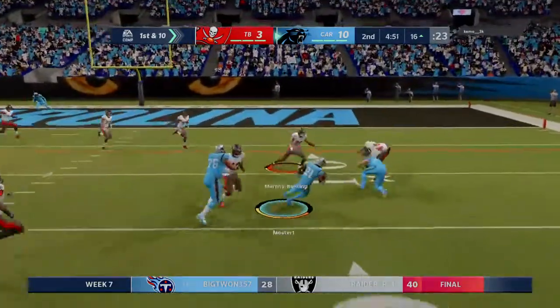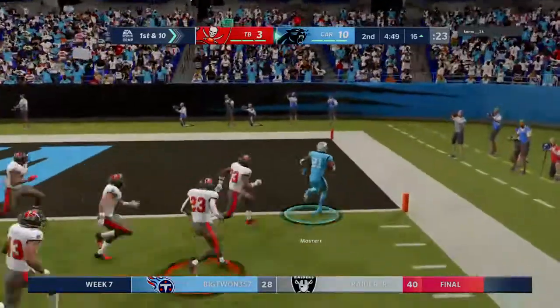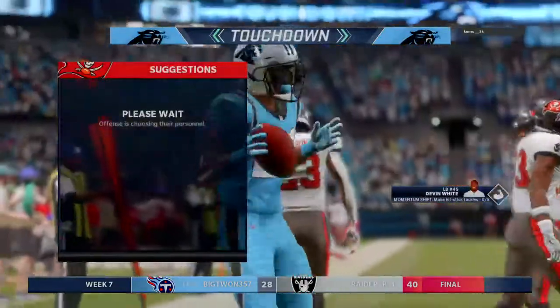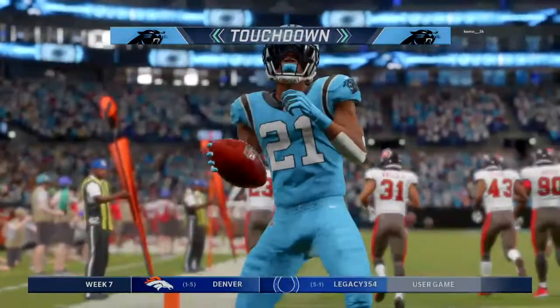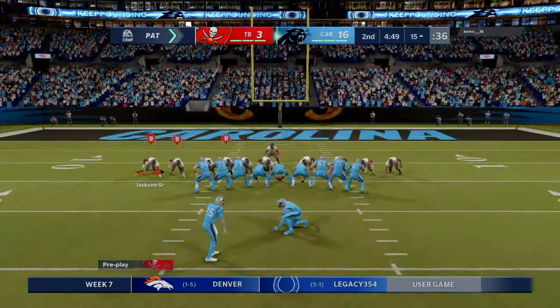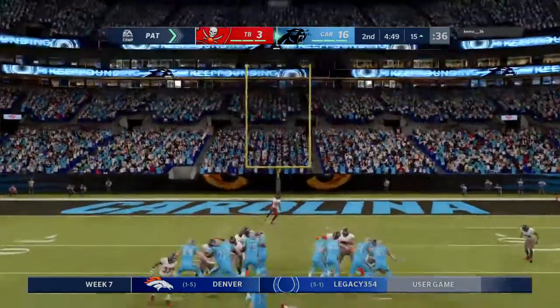Now he's going to swing this one out to his running back. And he will take it across for a Panthers touchdown. Raheem Mostert, his 3rd touchdown now on the year. And the Panthers add on to their lead.